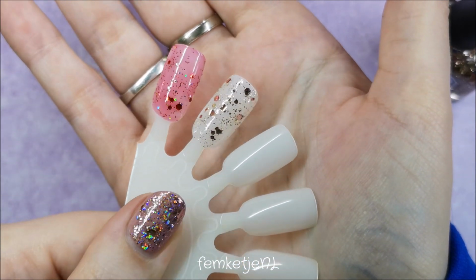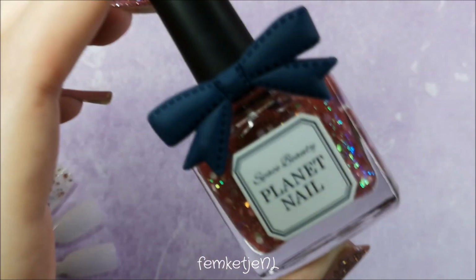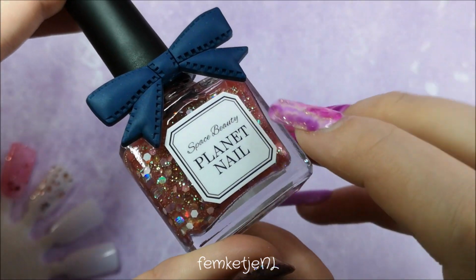I just think this is a really nice clear based glitter polish. The bigger glitters are sometimes a little bit more difficult to place, but you will definitely find your way in that while working with them.